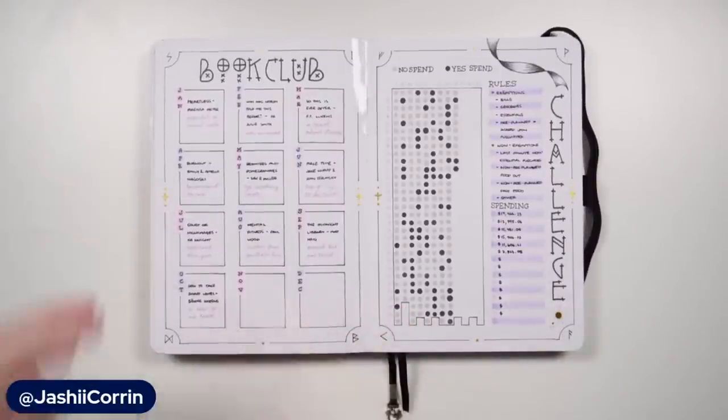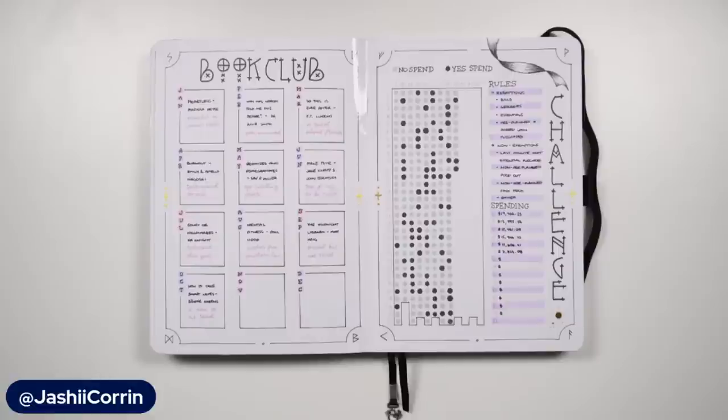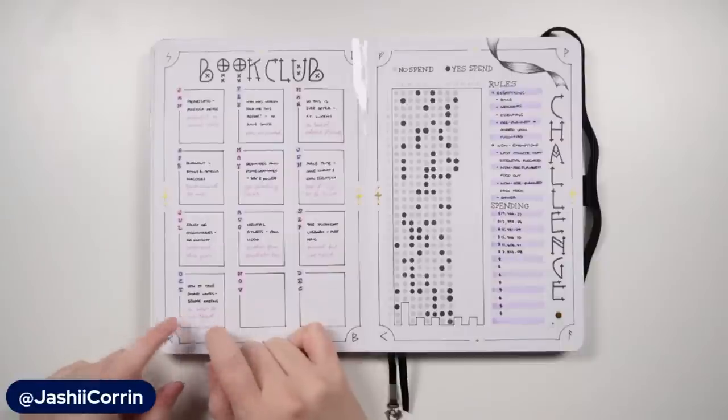So in terms of the head-to-head, it was just two books that weren't necessarily already on my TBR. So it was How to Take Smart Notes versus Show Your Work, which is, I think, the idea of sharing your artistry and stuff online and whatnot. So I'm interested to read this, though. I think this will be a good book.